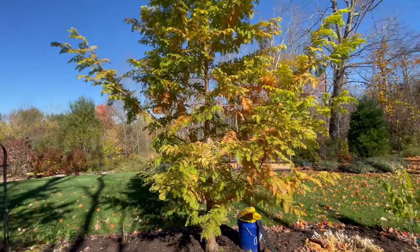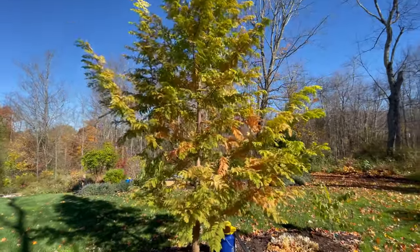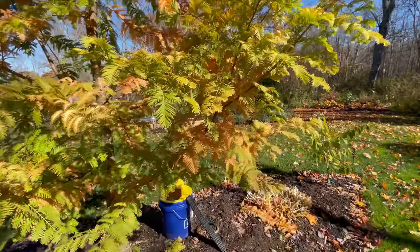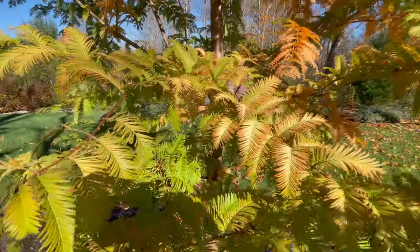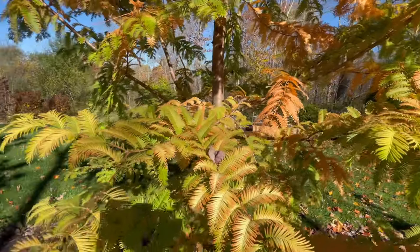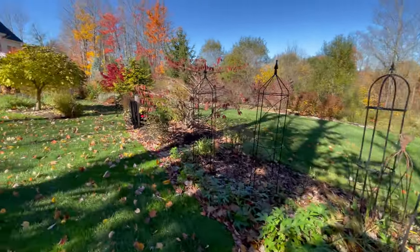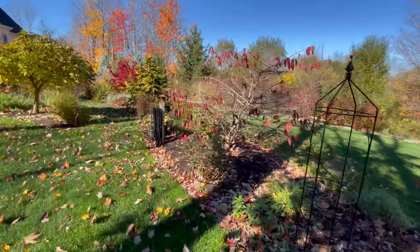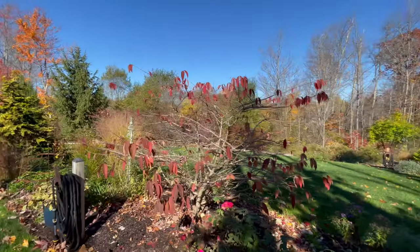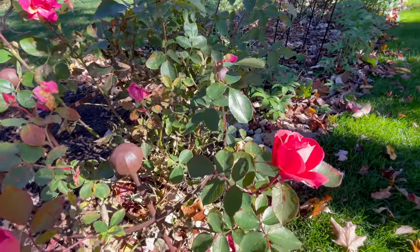My Dawn Redwood is starting to put on some really pretty fall color. Get in there and show you. It's really starting to put on some pretty color. I finally got all the Queen of the Prairie cut out. Drives me nuts. This is Oh So Easy Pink Cupcake. That's still blooming here.